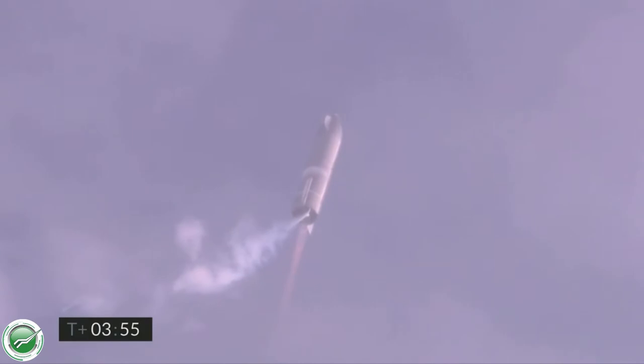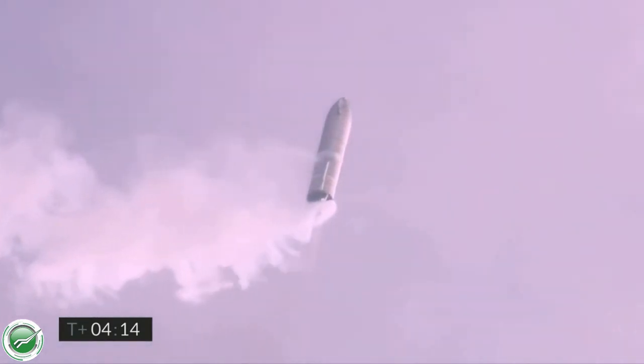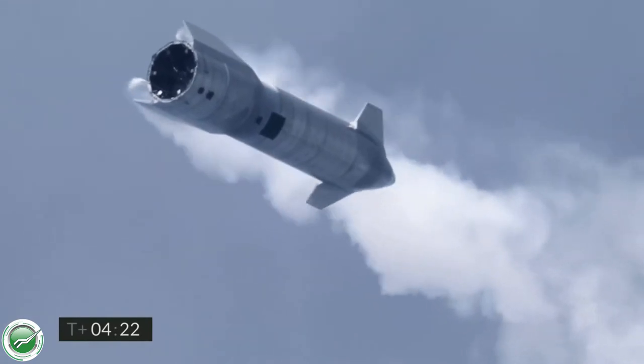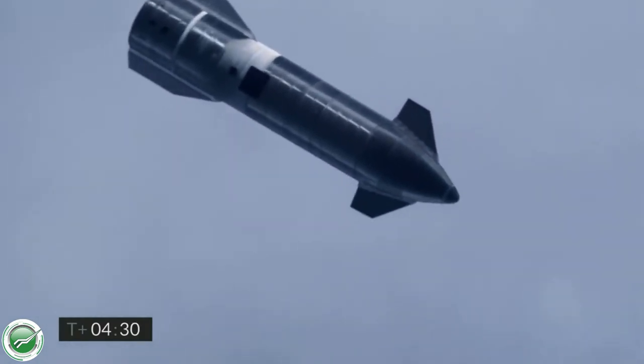Coming up on T plus 4 minutes, we're at 10 kilometers. We've gone into the hover. We're still being powered by the single Raptor engine. T plus 4 minutes and 40 seconds. Starship has transitioned. It's flipped to the horizontal mode, beginning the descent back to the landing zone.